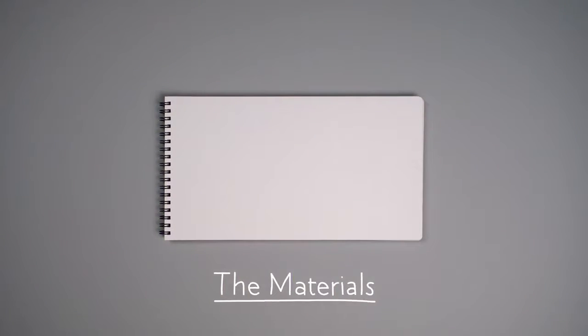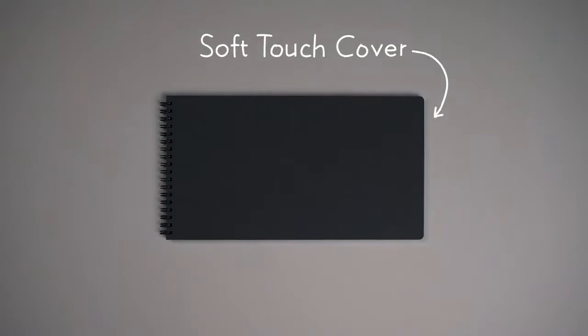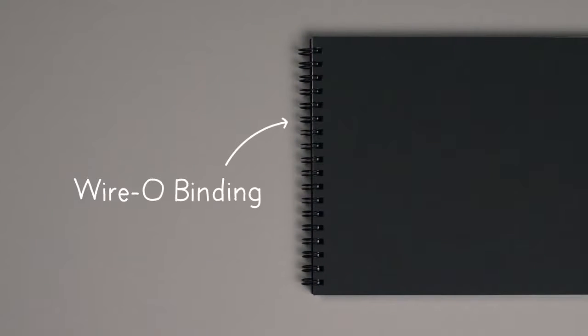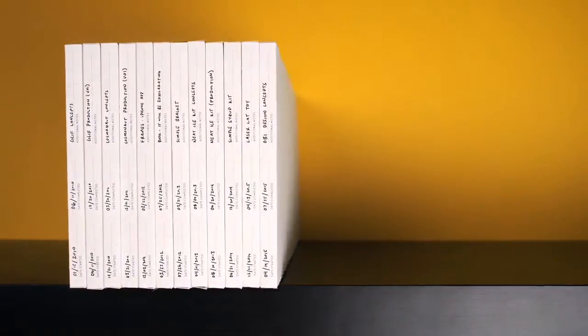The paper in PanoBook is super high quality and performs well with a variety of writing instruments. The front and back covers are rigid with an amazing soft touch feel. It's all bound together with a wire O binding, which allows the notebook to sit flat when open. We think you'll appreciate all the little details. Lastly, PanoBook was designed to be kept. It comes with a slipcase, which is meant to be the final resting place for your notebook. You can add a label to keep things organized, and when several are lined up on a shelf, it looks awesome.